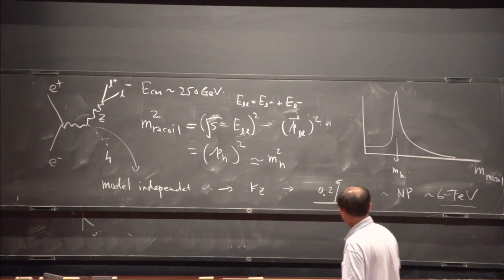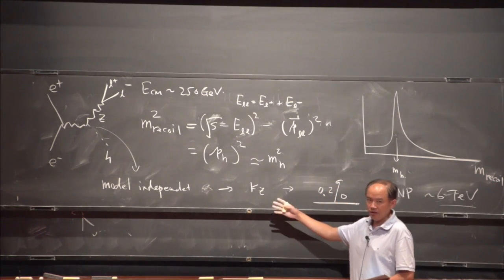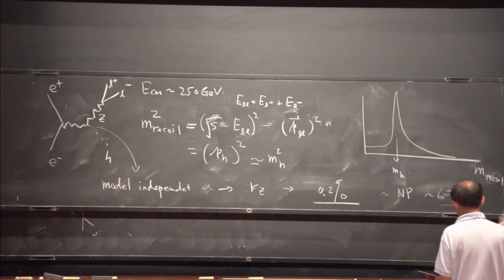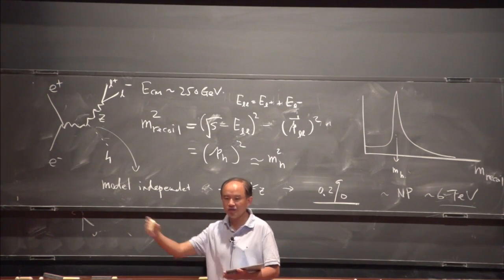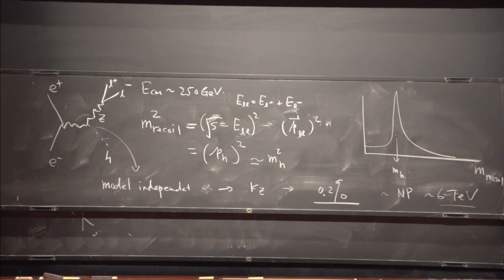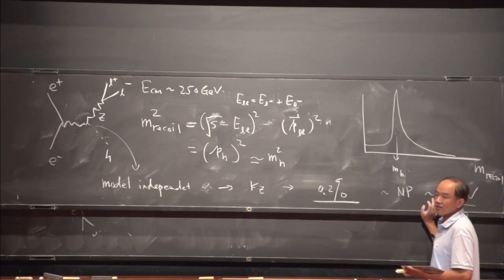Okay, so there's a clean way. I haven't talked about any motivations for what Higgs coupling measurements can tell you, but even this already tells you why this measurement is worth doing, because it's doing something that is obviously beyond LHC in terms of probing new physics scales. Okay.